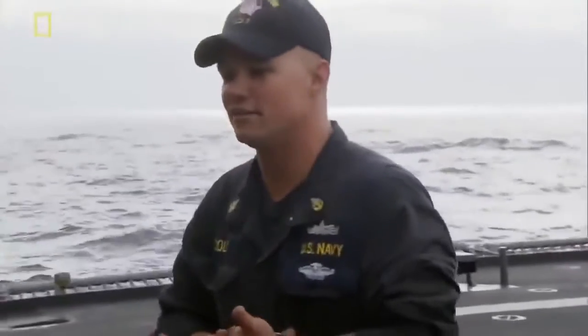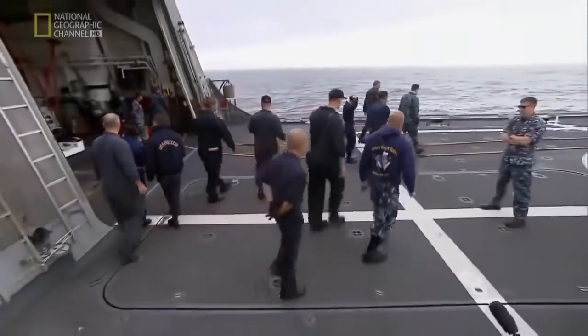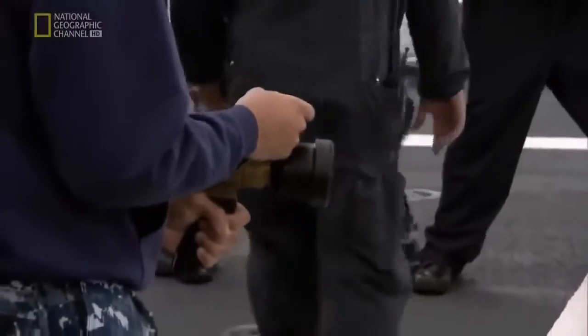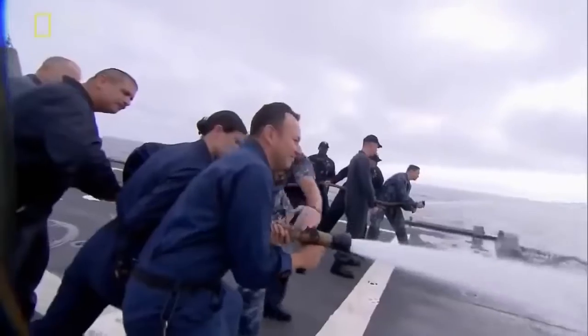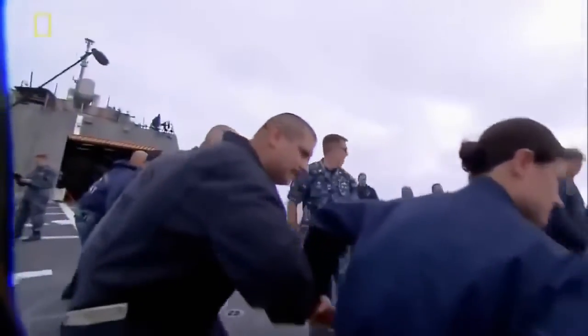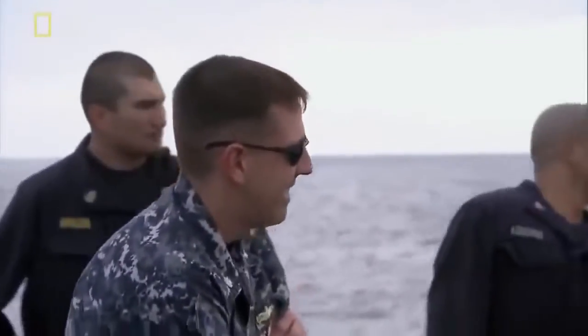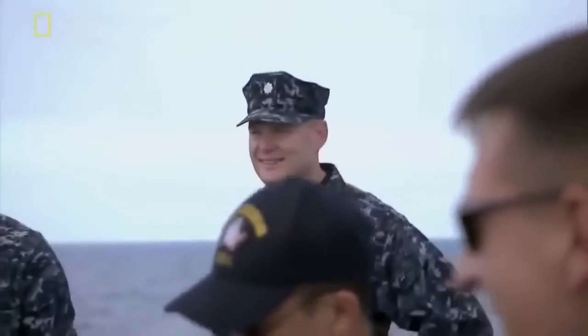I know the gun shoot got canceled. We're all about adapt and overcome, so we're going to do some damage control training. Let's go ahead and split up. CMC, if you could be the first plugman, man up the hoses. He orders his crew to man the hoses for a fire drill. Water on. Right over the side. Fire. Down low. There you go. Down low. Move around. Everyone down low. There you go. For Thien, this drill is more than preparing for danger on the high seas. It's a means of building morale.